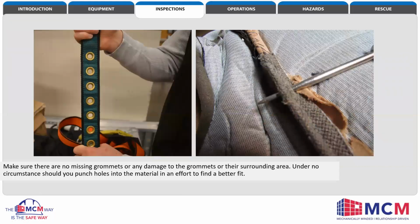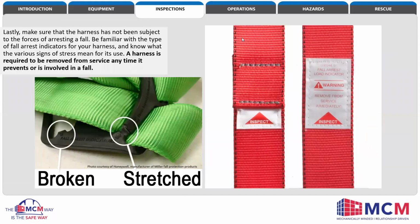Make sure there are no missing grommets or any damage to the grommets or their surrounding area. Under no circumstance should you punch holes in the material in an effort to find a better fit. Lastly, make sure that the harness has not been subject to the force of arresting a fall. Be familiar with the type of fall arrest indicators for your harness and know what the various signs of stress mean for its use. A harness is required to be removed from service at any time it prevents or is involved in a fall.